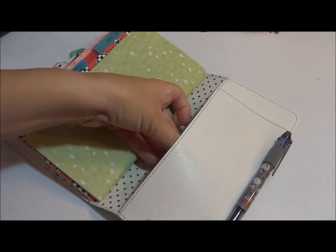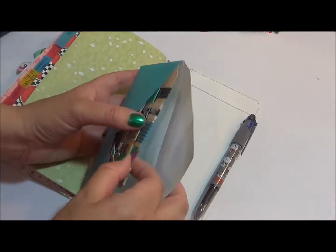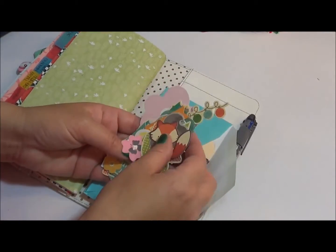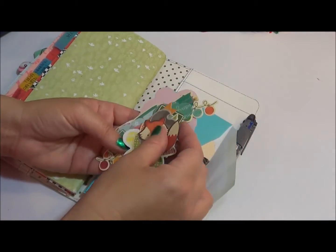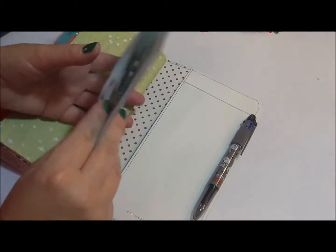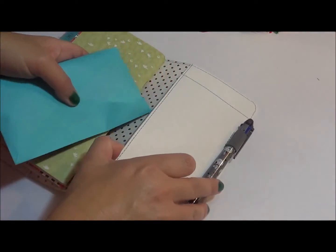And then back behind here in this pocket is just a plain turquoise envelope. And inside I have a couple of washi samples. And then I also have a lot of die cuts. And I am a sucker for die cuts. I love to use them in my journaling, in my scrapbooking, my planners. So on snail mail, you know, I just love die cuts. So I put some of my favorite ones that I thought I would be using this week in here. And then I just kind of tuck those away.